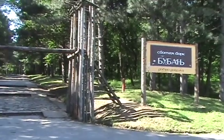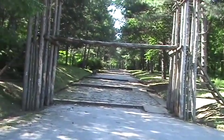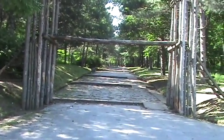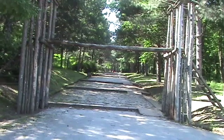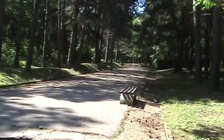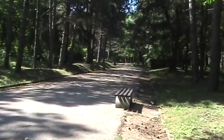This fragile stockade-like entryway is the entryway to, I think it's pronounced Bubanj. And this is where the Jews were brought and then slaughtered. And if this were the road, it wouldn't have looked like this. It would probably have been a dirt road in the middle of the woods.